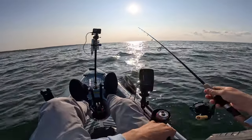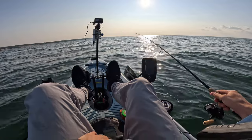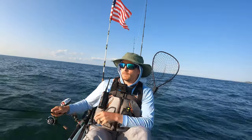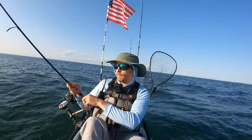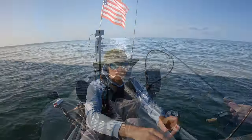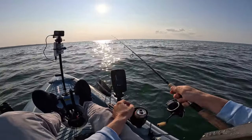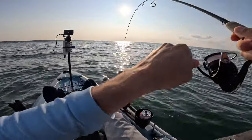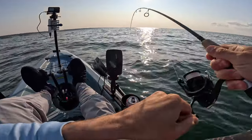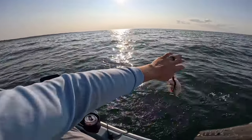Oh, did we have a bite? We may have had a bite. Yeah, I think I'm just gonna pop around the boulders. Let's see what's going on with the boulders. Like 20 minutes left to fish, so let's do this quick. Yeah, there was somebody on there. Maybe that's a porgy. Foul hooked porgy.